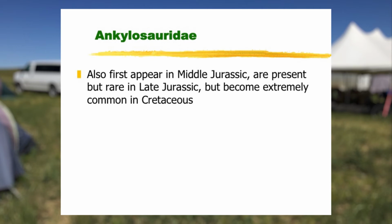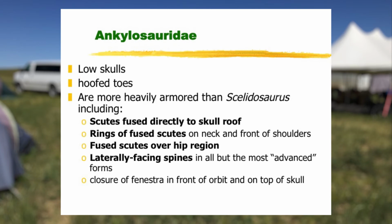How many ankylosaurs make it into the Paleocene? As far as we know, zero. That's right. They are extinct at the end of the Cretaceous.